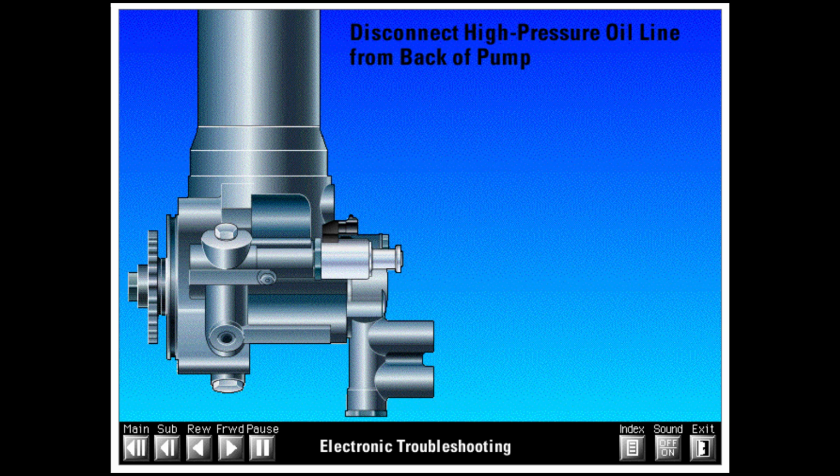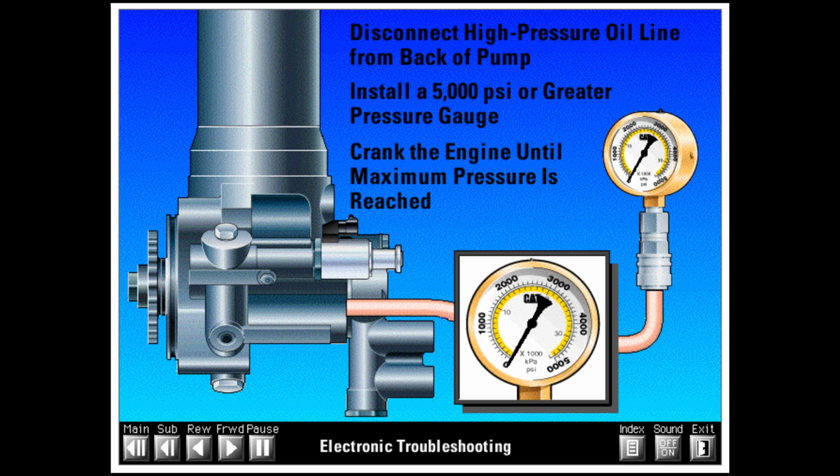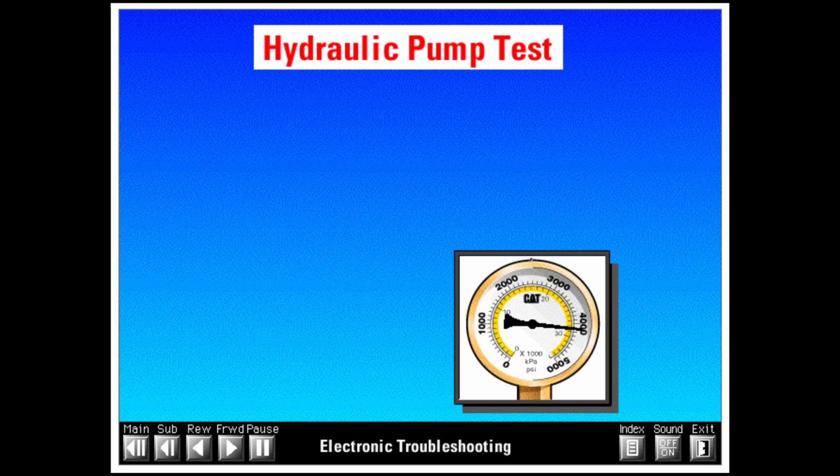First, disconnect the high-pressure oil line from the back of the hydraulic pump. Next, install a 5,000 psi or greater pressure gauge. Then crank the engine until the maximum pressure is reached on the gauge. This should not take more than 3 seconds. This test causes the pump to go to the relief pressure setting of the overpressure relief valve. The normal range for this relief setting is about 4,300 psi.